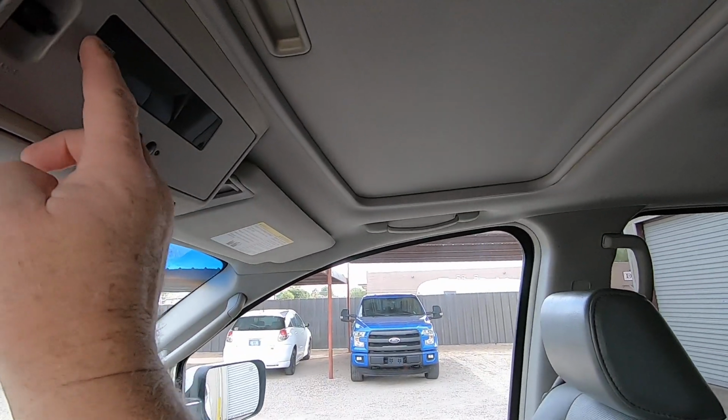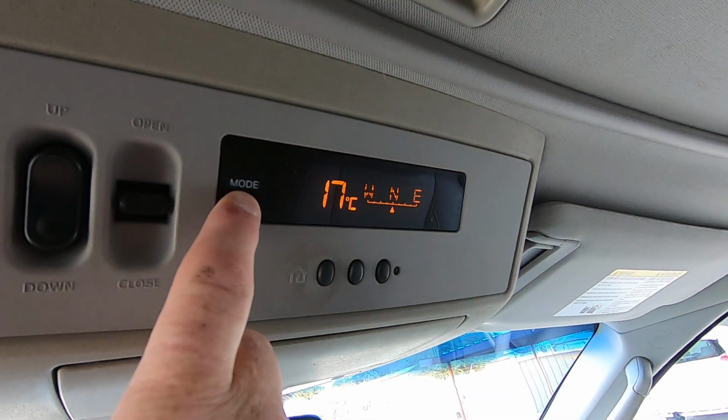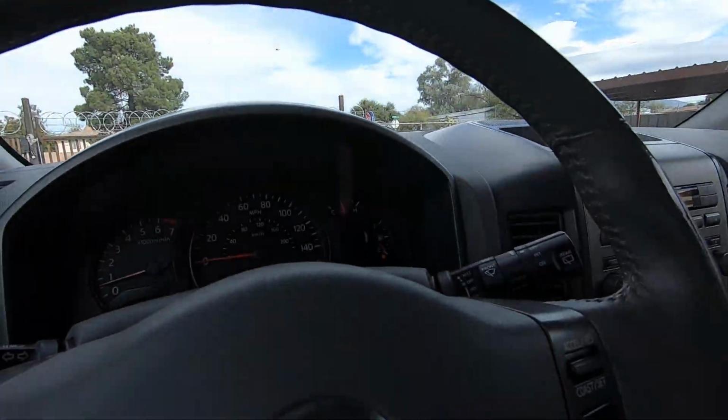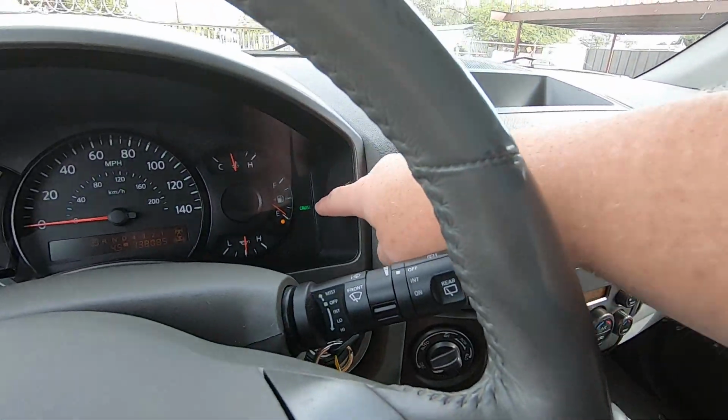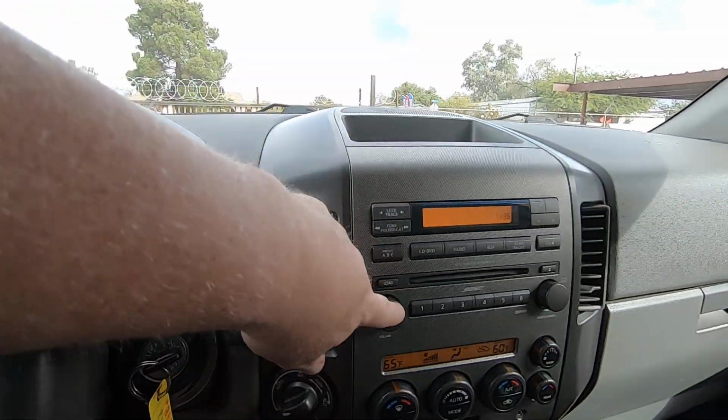There you go there. And we are facing north. So there you go. Cruise control right here, on and off. Let's see.